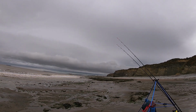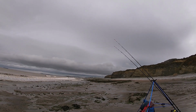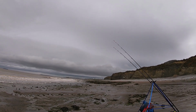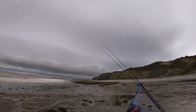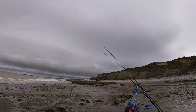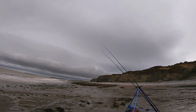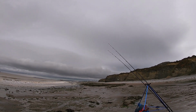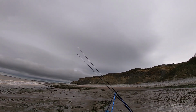The right hand rod has a pulley rig on it, with a squid and prawn on it at the moment. I've got prawn, crab, ragworm, lugworm, and loads of squid, obviously. I'm only going to fish up to high tide and perhaps an hour after. Then I've got things to do, so as usual, there you go.